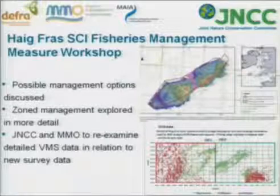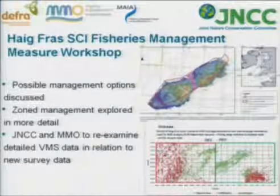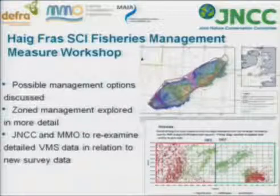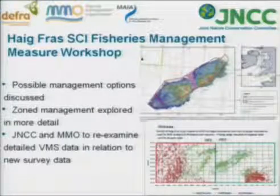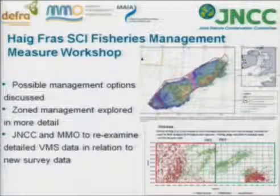For Hague Frass, a similar type of workshop, similar layout. We organised this one in Rennes in collaboration with the Comité Régional de Pêche. They hosted us in Rennes. This took place on November the 24th. And again, there were about 20 people who attended the workshop, 5 fishing representatives, a Cornish fisherman, and a UK representative, including a member of the North West Waters RAC.